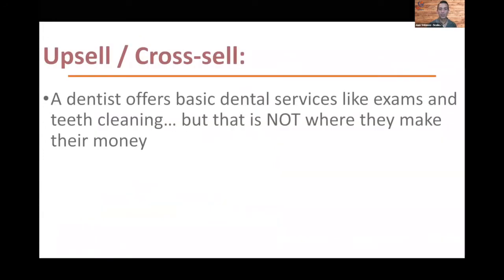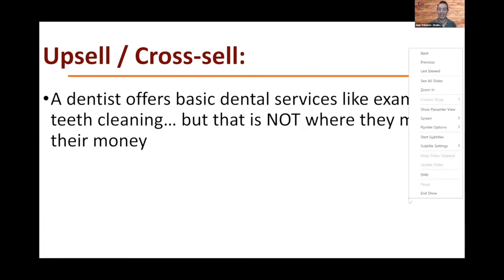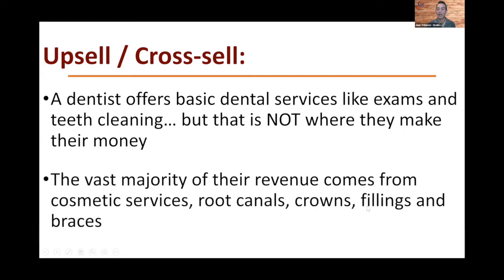So let me give you another example. And I love this one because we've all experienced this one. This is the dentist, right? The dentist offers basic dental services, like a teeth cleaning. But you all know that this is not where they make all their money, right? In actuality, their revenue comes from cosmetic services like root canals, crowns, fillings and braces, right? We've all experienced that.